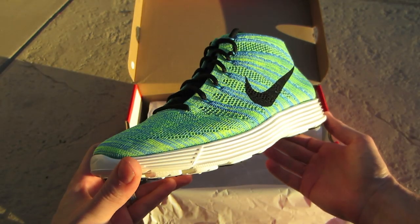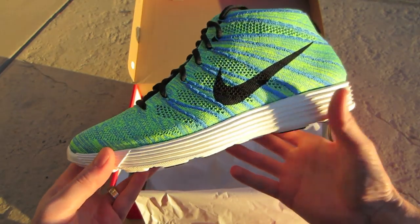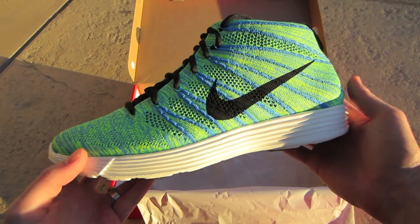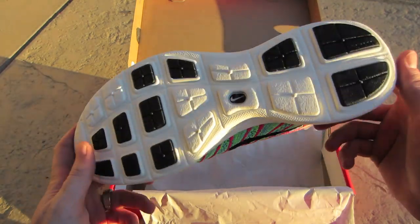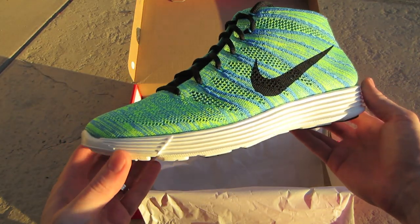There you go. A very nice, vibrant shoe. This silhouette is really nice. I just sported the gray and black, orange Flyknit Chukkas today, and I gotta say, these are, just like everyone says, one of the most comfortable shoes out there right now. Nike did a really good job with this.